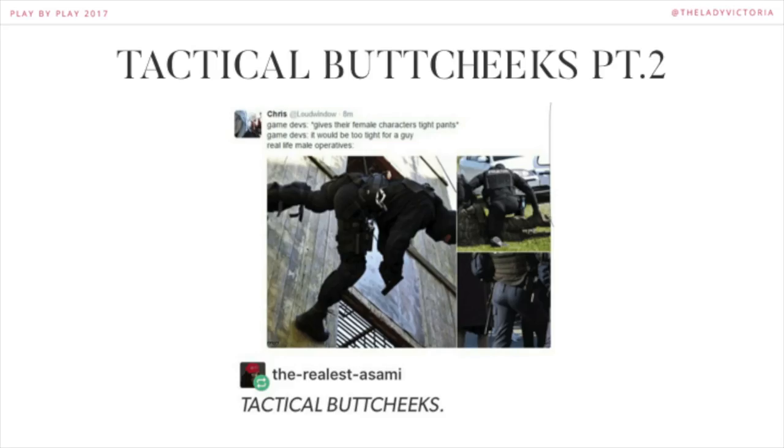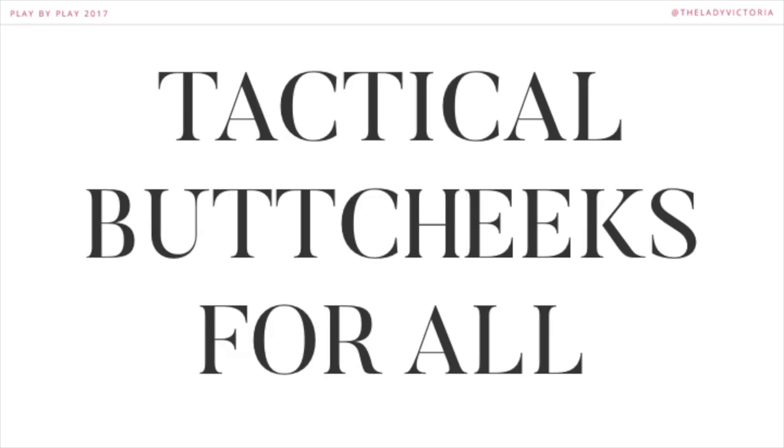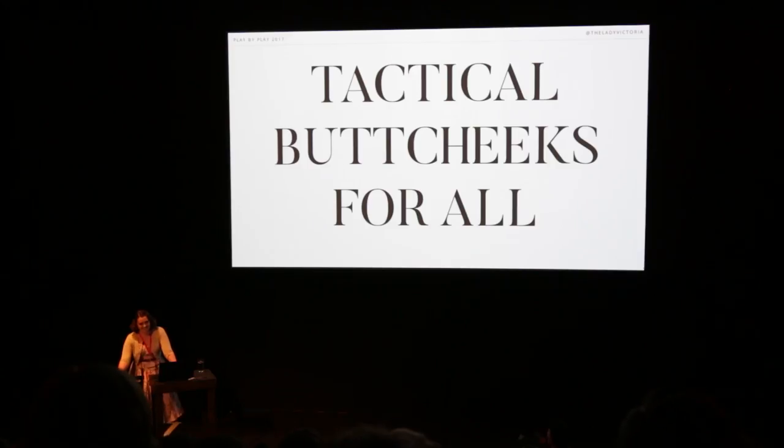However, real-life male special forces, they often have some tight pants, and they wear a lot of harnesses. So in the name of realism, maybe we should be reconsidering how we approach our male characters in games. If you're going to give your ladies tactical butt cheeks, then why can't everyone have them? Tactical butt cheeks for all, that's the conclusion of this talk.